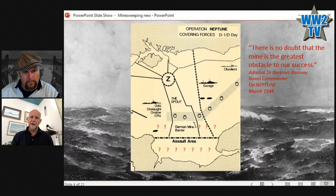Kirk himself was definitely worried about the E-boat, the Schnellboot threat was a real concern for him and his compatriots. And that was then exacerbated by the disaster at Exercise Tiger. But Kirk himself wasn't new to this. He'd been involved in amphibious operations in the Mediterranean, so he brought a lot of experience as well. It's just that at the time, I think Ramsey was rather more concerned about the mine threat than Kirk was.